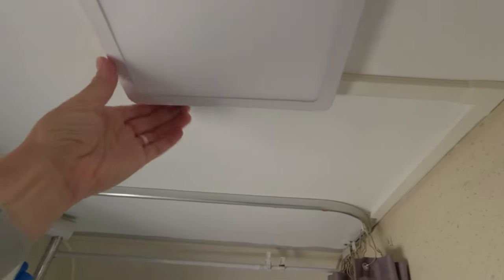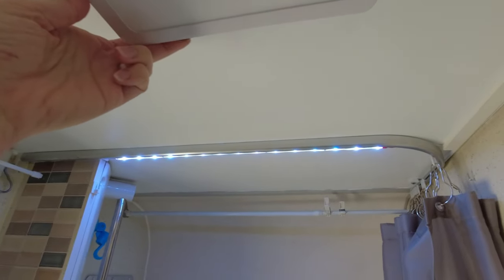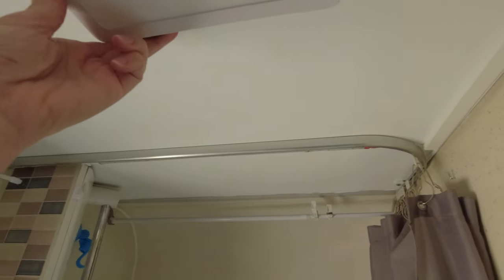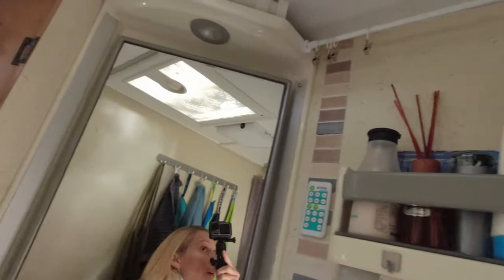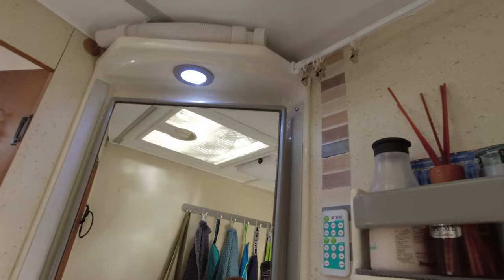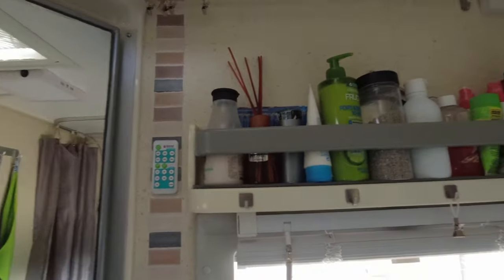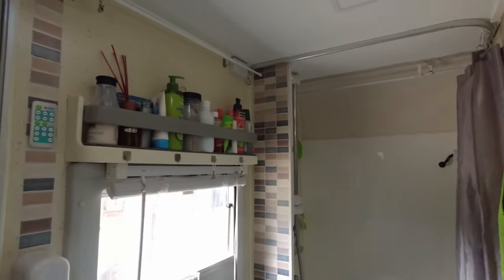We've also added a shower light so that you can actually see what you're doing in the shower. And we have a brushing your teeth light. I think that's probably the most different lights that any camper bathroom has. But we like the versatility.